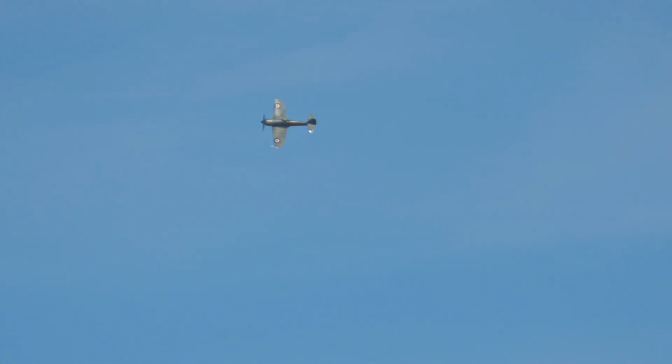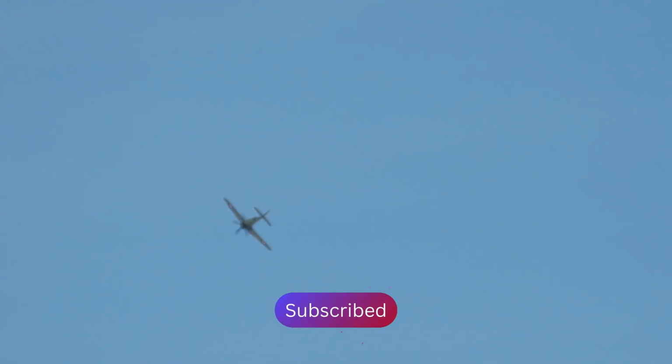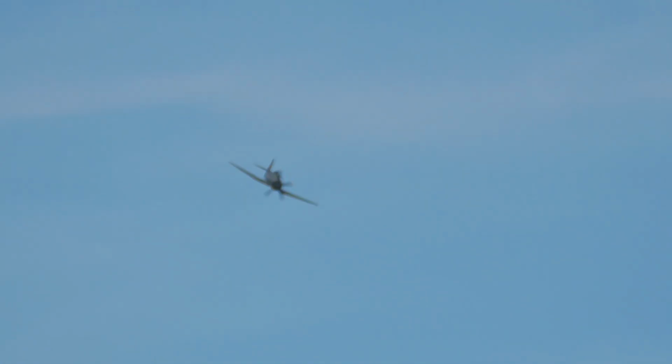Going to see the Fury first. This is the land-based version of the Sea Fury built for the Fleet Air Arm of the Royal Navy. And this aircraft is actually in the colours of the prototype Sea Fury Mark 10, hence the yellow P in a circle on the fuselage side. There we go.